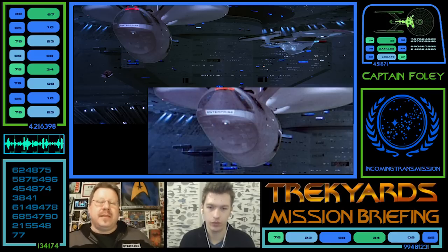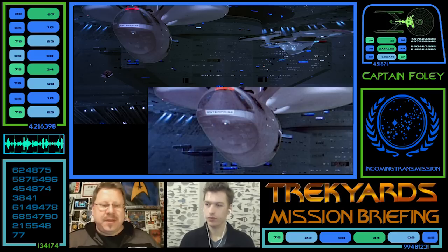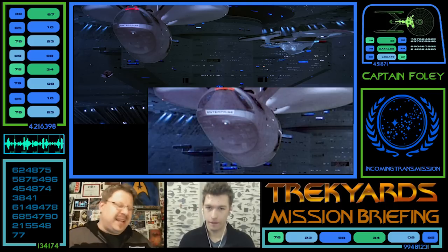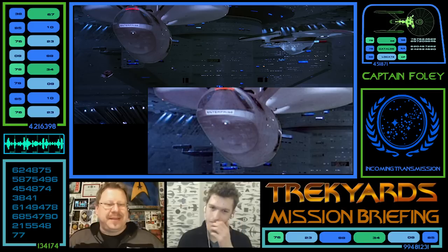Maybe this was the lost prototype. What could have been the refit. Instead of refitting the Constitution classes, they were going to just simply build this. Yeah, and it just didn't work out. So it's been mothballed, put back there. It's in the museum kind of thing.